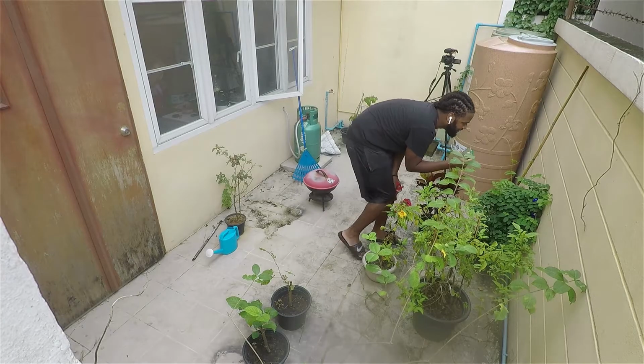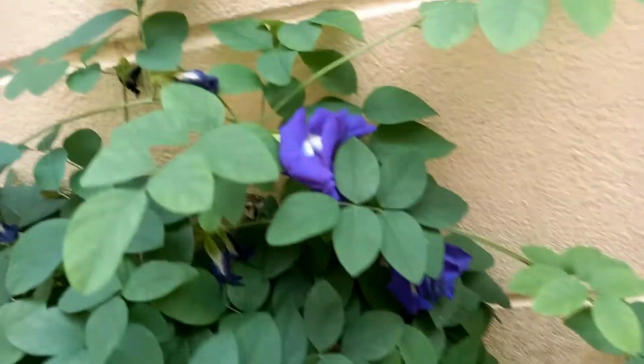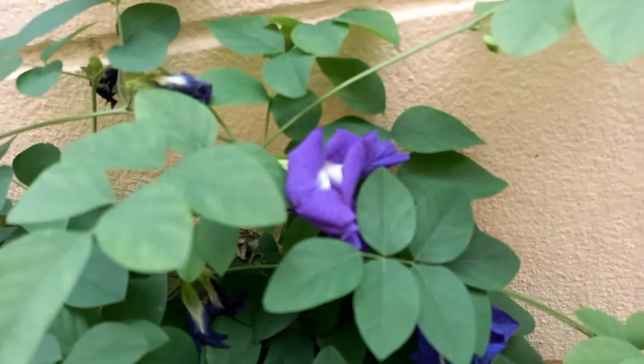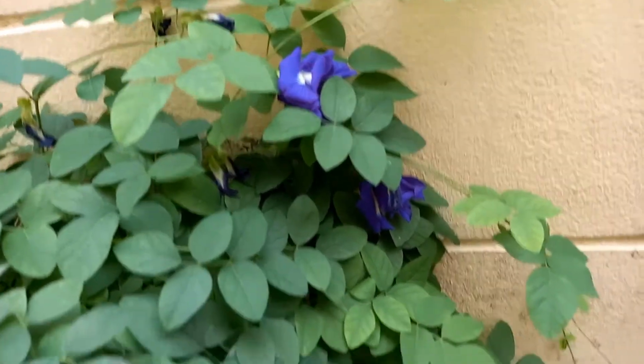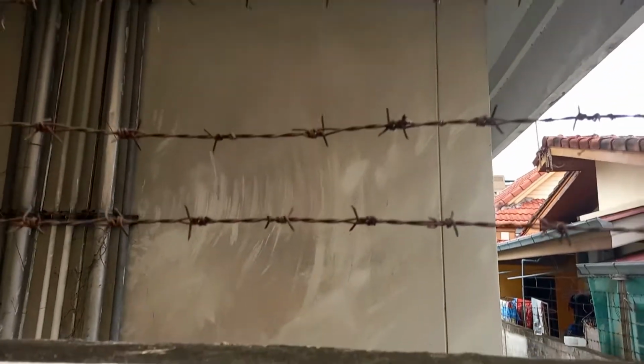And then the butterfly pea. This is another new one I just got. Looking nice, growing up pretty well. And the vine is coming up on a Tuesday. Hopefully they get up to this barbed wire and they can wrap themselves around that.